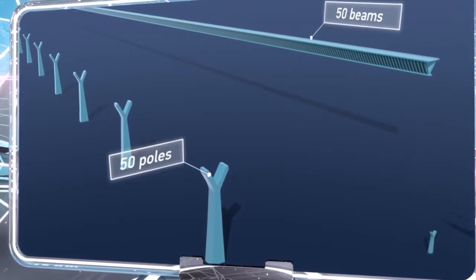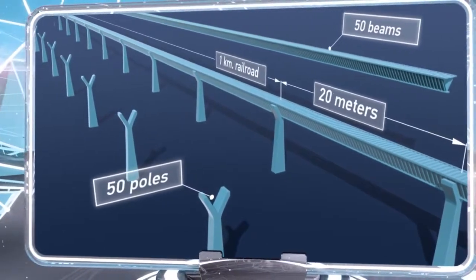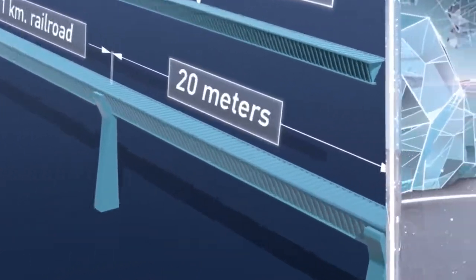The construction of 1 kilometer of railroad requires 50 poles and 50 goffered steel beams, and the cost of producing and assembling 1 kilometer of railroad is between $1.5 to $2 million, which is significantly less expensive than building lines for trains that run on a magnetic cushion.